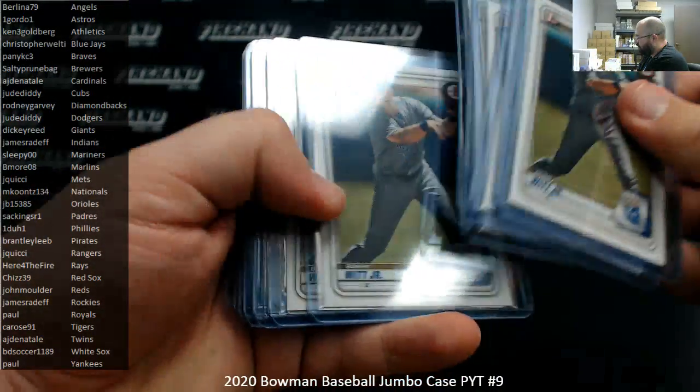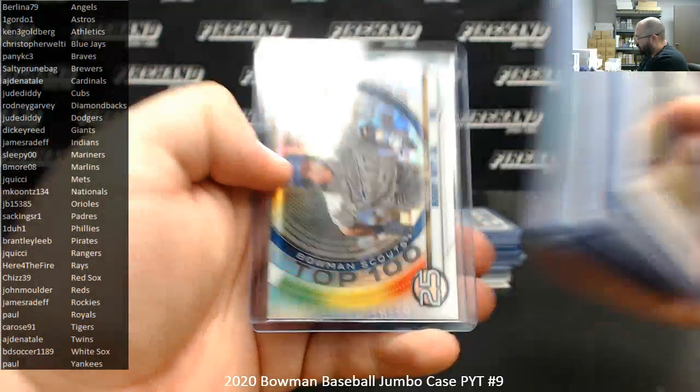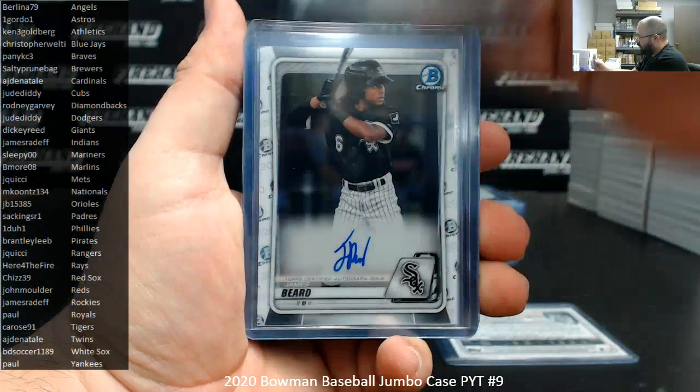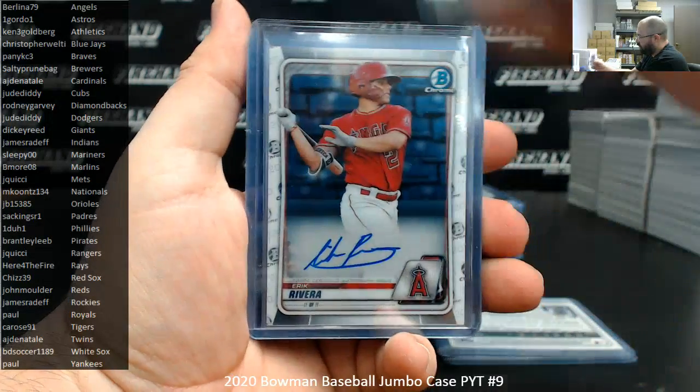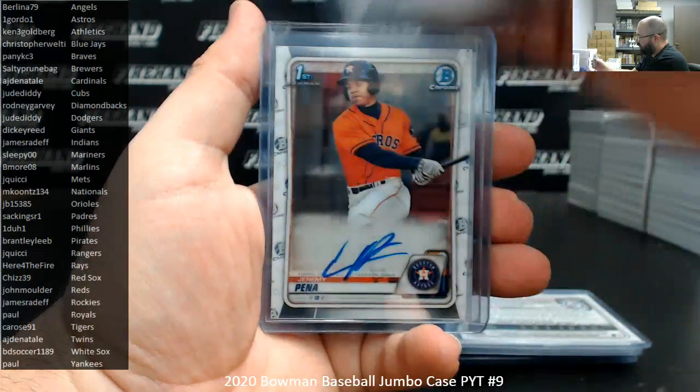Your Bobby Witt count: 1, 2, 3, 4, 5, 6, 7 base paper, 3 base chrome, 30th anniversary, and a Scouts Top 100. Your autographed hits. Base auto: Xavier Edwards, Chris Valmont, James Beard, Tony DeBrell, Eric Rivera, Alvaro Cejas, Andy Pages, Leonel Valera, Jeremy Pena, Oscar Gonzalez.